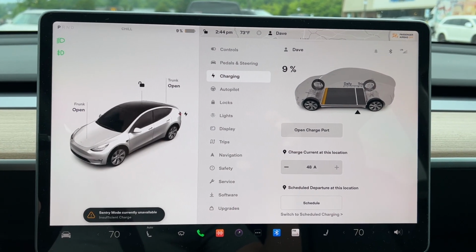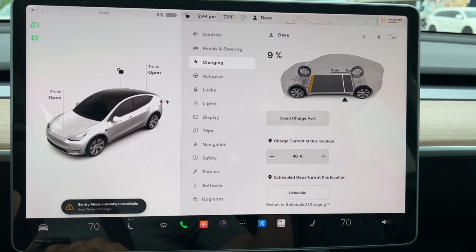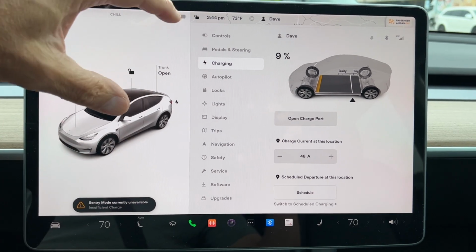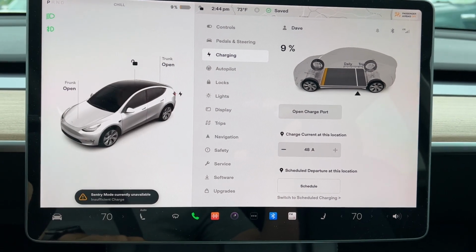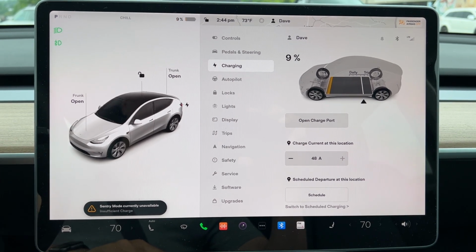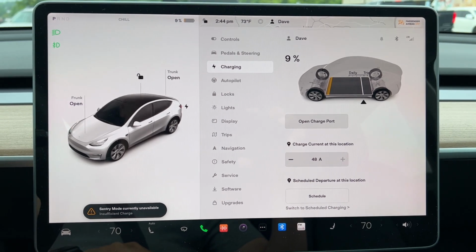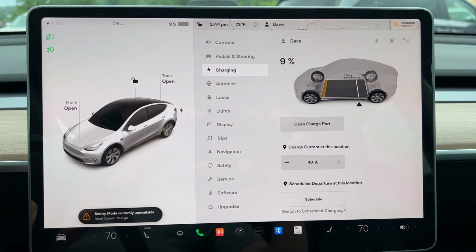We took off today at 40-some%. Of course, I'm now at 9%, which in miles is 30 miles of range. Plenty. But anyway, going to be getting home here by probably 6 or 7%. Shouldn't be any issues. Been a good day. It's been rainy and nasty the whole time.